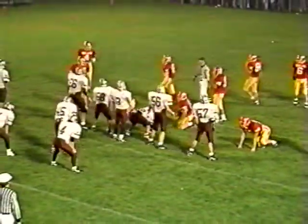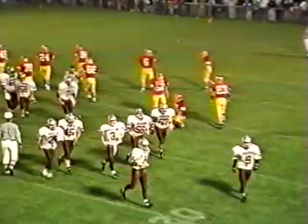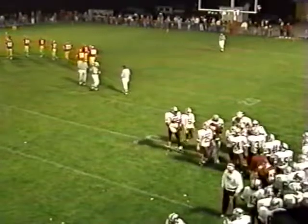Another timeout by Charleston. Sure is. We're still in the first quarter with 24 seconds left. And I'm sitting on the floor. This may be a long night.